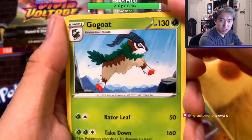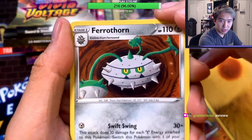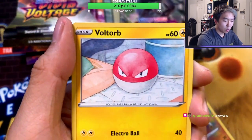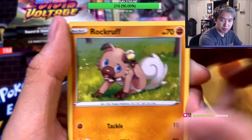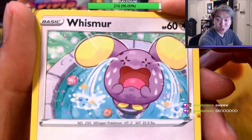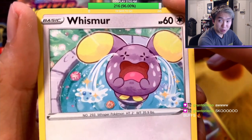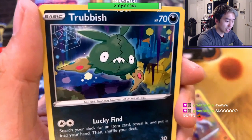Gogoat. Because we love our mount Pokemon. Ferrothorn. Classic little thorn pod Pokemon. Voltorb, gotta love you. Gen 1 Pokemon right here. Rockruff. Whismur. Aw, look at that guy. Whismur is definitely me right now because I'm about to cry if I don't get that Pikachu. I need that Pikachu. A Trubbish.